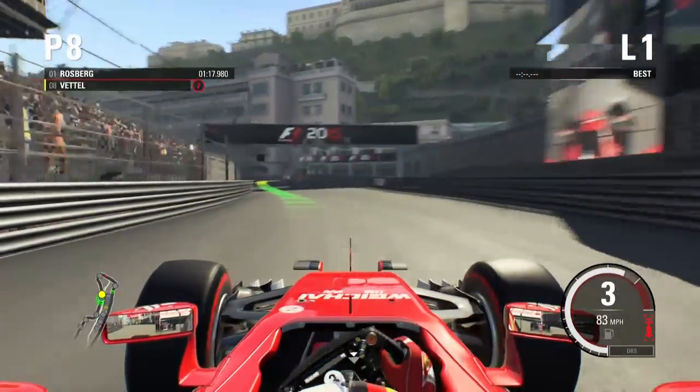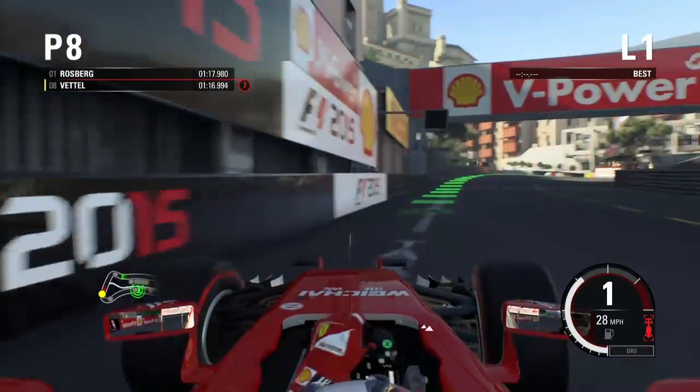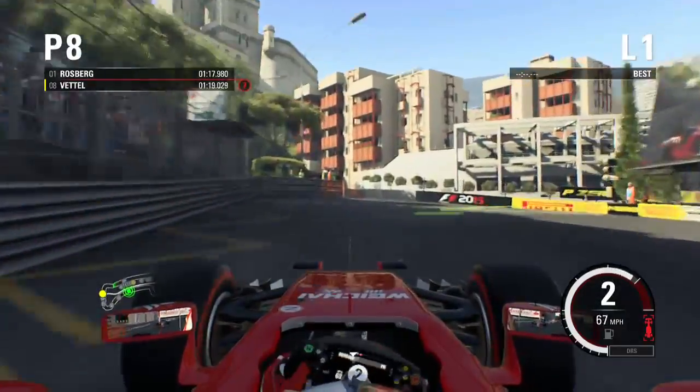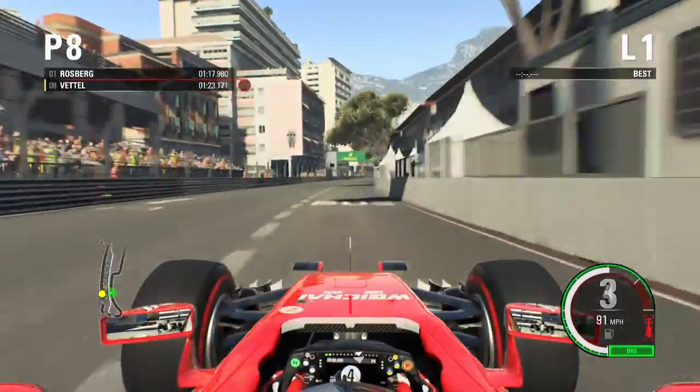Right, that should be enough space. 1:17.9 from Rosberg to start us off. Right, let's go.